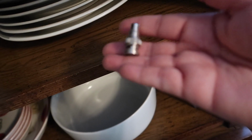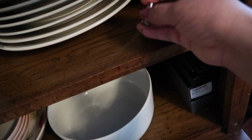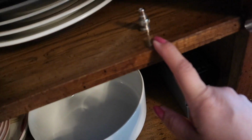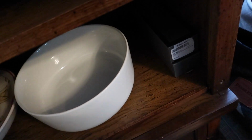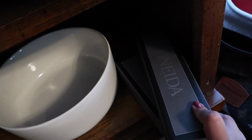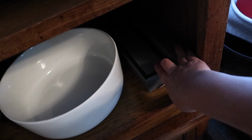I found this, and I think it might be something my husband was working with over the weekend, so I need to make sure I give that back to him. This doesn't belong here, so that can go. And then these are my additional silverware, and that really can go into one of the drawers here.